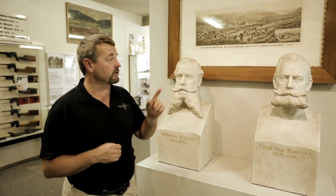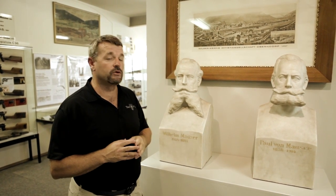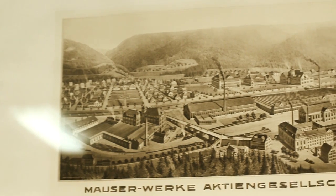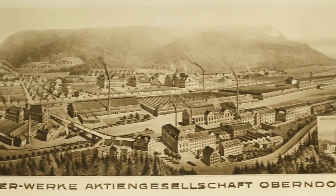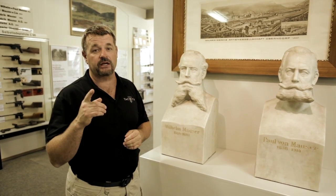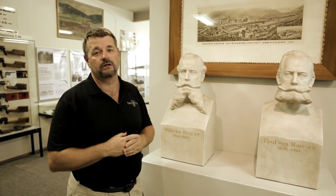It all started here at the Mauser Works in Obendorf in the Neckar Valley, in the southern part of Germany. This at one time was probably the most famous arms manufacturer in Europe, and certainly the guns they designed and fabricated later had a great impact on the conflicts of both World War I and World War II.